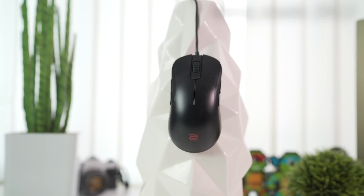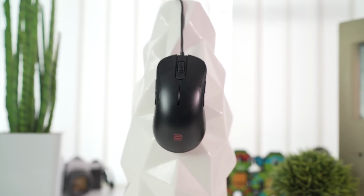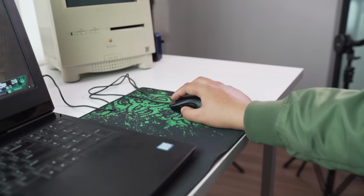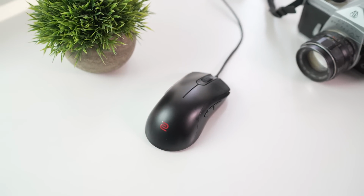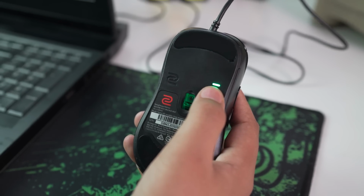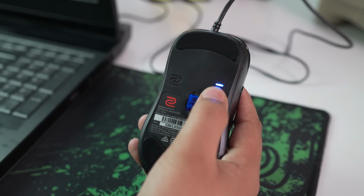Next up is the BenQ Zoe ZA13. For all the people who like minimal looking mouse, this is the one for you. The Zoe ZA13 is a simple looking, ambidextrous mouse, but by no means does it hold you back from gaming. You can cycle between 4 DPI settings, and there is a color-coded LED to let you know which settings you are on. The DPI cycles between 400 to 3200.